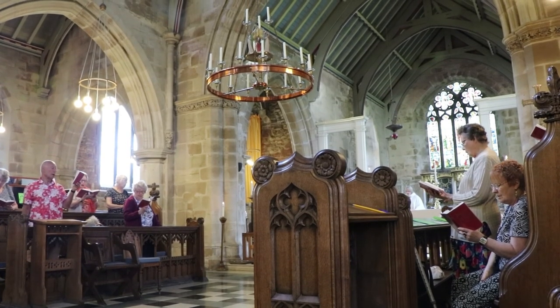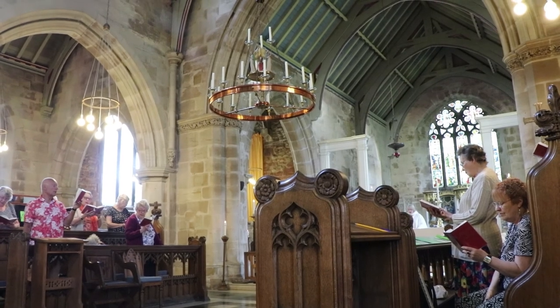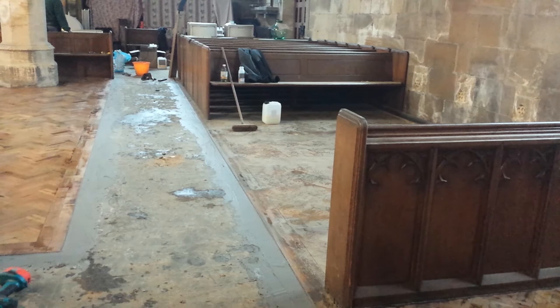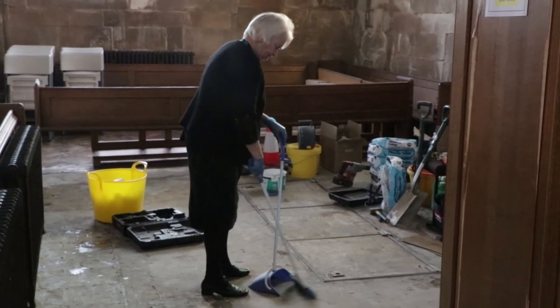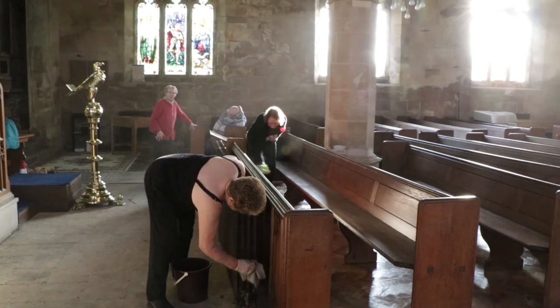But how did the disruption affect the day-to-day running of the church? People have been very patient in putting up with it. I think the most disruption came just before Christmas, when we decided that we needed to sand the parquet flooring where the pews stand. And then absolute chaos reigned for a couple of weeks, and there was dust absolutely everywhere. So there was a massive clean-up one day, because we had a funeral the next day, so we needed to get the church back in action and immaculate again.